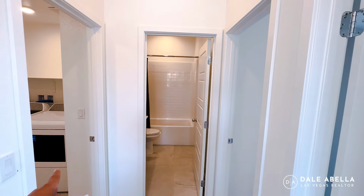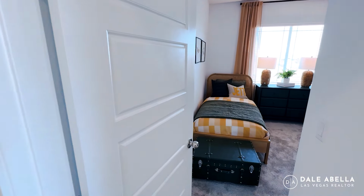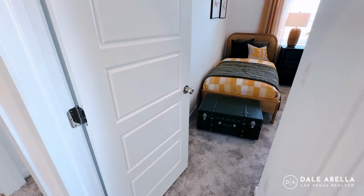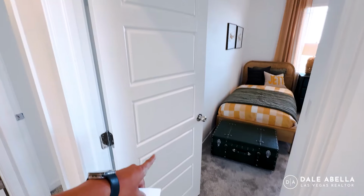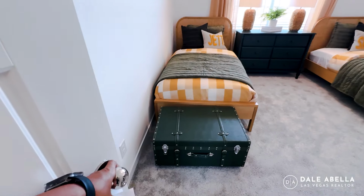And then you have your laundry room, full bath, 2 bedrooms. So every Lennar home is always going to have this 5-panel door, which is nice. Okay, so you've got the chrome hardware.